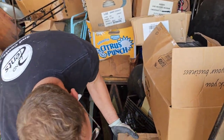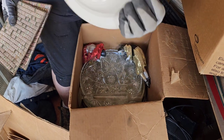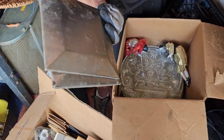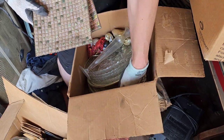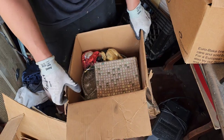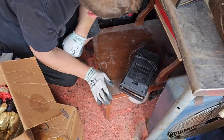They put stuff in here. Got some old plates. Little trivets. Whole mixture of plates down here. What do you value that box at, Jeff? Zero. Not a lot, unfortunately, because it's a mismatch.